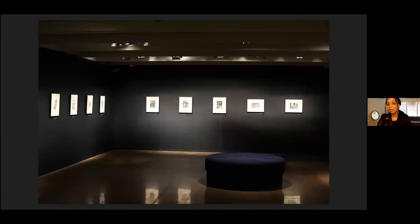So I thought I would share a little bit of the installation shots for those of you who maybe didn't have a chance to see the show in person. This is the first room that you enter into. If you've been to the Brooks before, you know that most of our temporary exhibitions are on our lower levels. The exhibition spaces for this show were in the first two galleries on the bottom level.